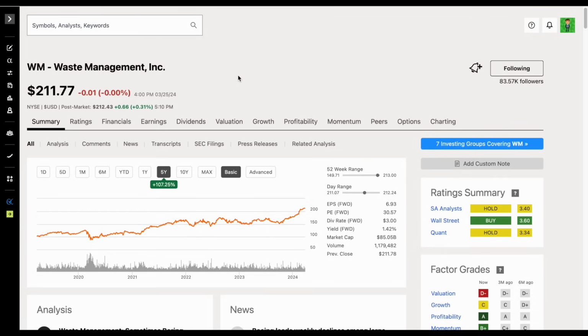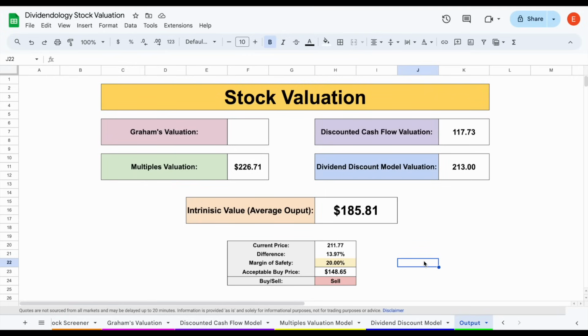Now, to be perfectly clear, I definitely don't plan on selling out of my position in Waste Management. I'm very happy to hold my shares, but I'm just not adding more at current prices. But go ahead in the comments down below and let me know what you think of this company.